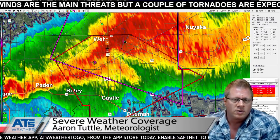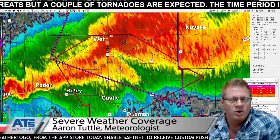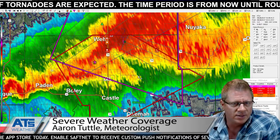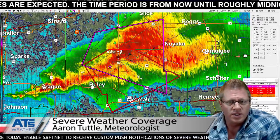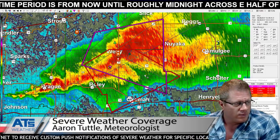All right. So they're wanting to go to I-40 because the storm has been moving more southeast with the cold front over the last 15 minutes versus more due east, which is what it was doing before it met the cold front and before it produced a tornado.